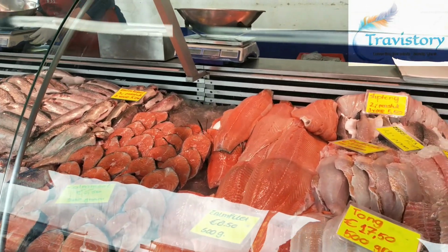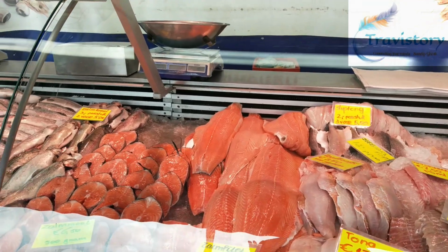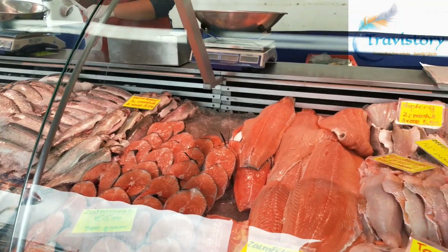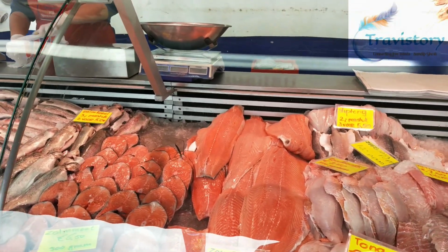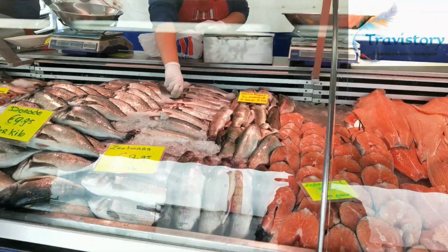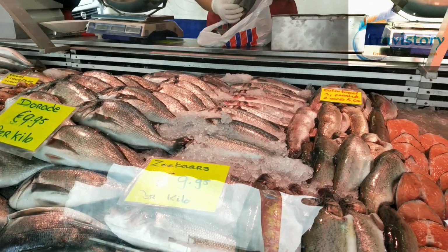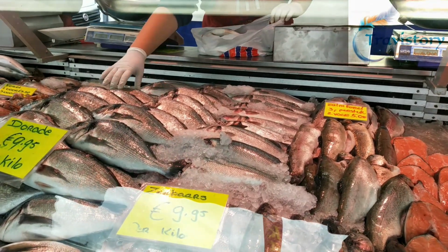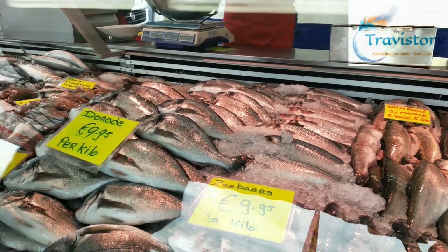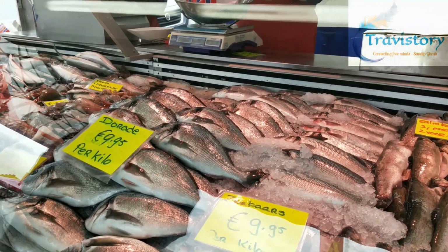You can get salmon in two types. You can get it in fillet, as well as you can get it in pieces like this. So it all depends on how you want to get the fish size. And these are the whole fish. You have sea bass. You can get the whole fish. You can ask them to clean it and then you can take it. And you have dorado. Dorado is similar to the Indian fish katla.